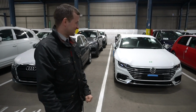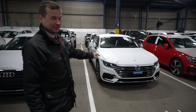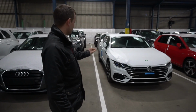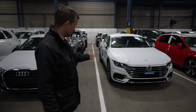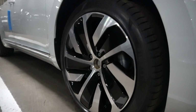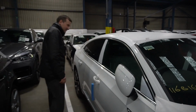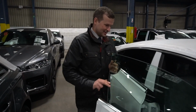It hasn't got that, but for value for money, he knows what I'm talking about. You can't go too far wrong with the Arteon. R-line as well. Beautiful set of alloy wheels on it. I think they're the nicest alloys we've seen so far today. Yeah, definitely. The only thing I don't like about it is the inside.